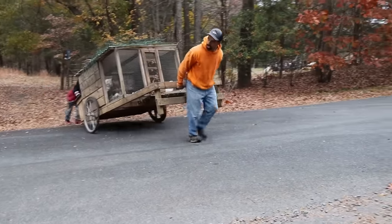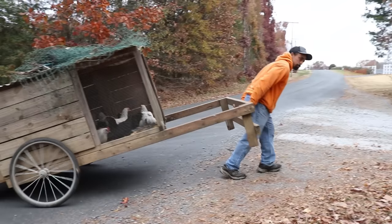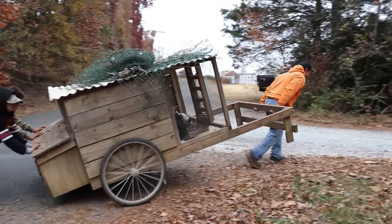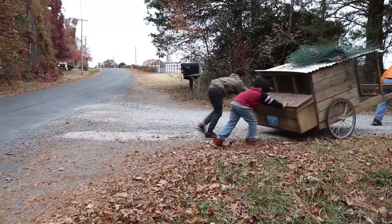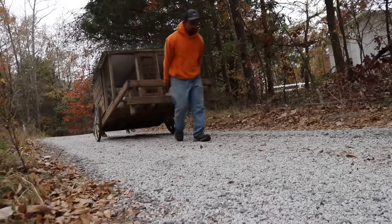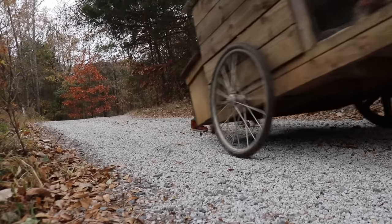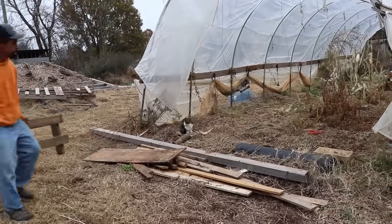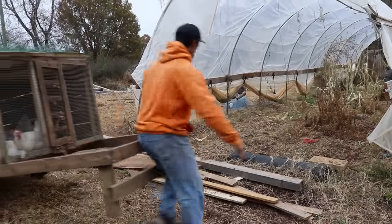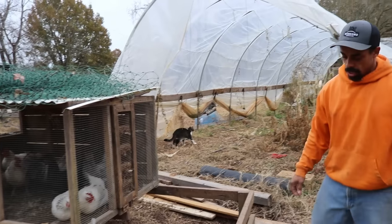Not just one chicken, but multiple chickens crossing the road. Proportionally, I guess. Alright. Right about here we'll stop, guys.